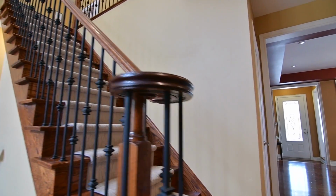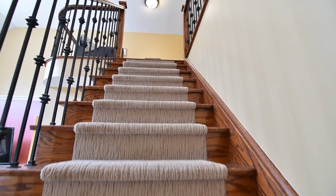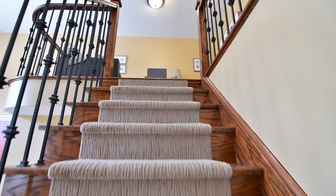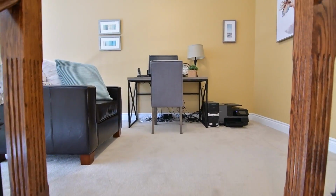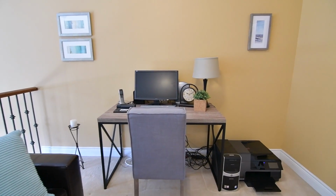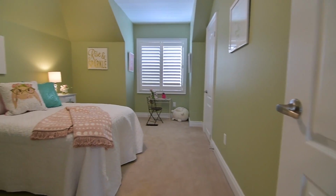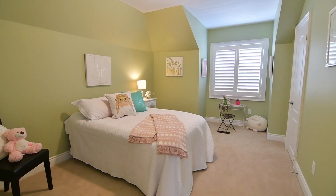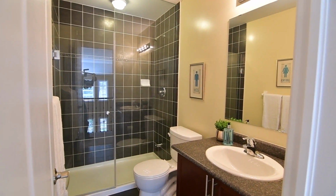An upgraded oak staircase with wrought iron pickets and carpet runner leads to the upper level, and just off the landing is an open space ideal as a sitting room or home office. Finished with cozy carpeting throughout this level, the second and third bedrooms are spacious, naturally bright, and have ample closet storage as well as California shutters on their windows, and also share a 3-piece washroom with a ceramic tiled floor and a ceramic tiled frameless glass shower.